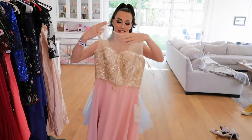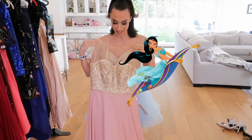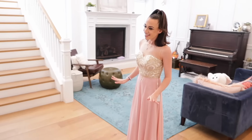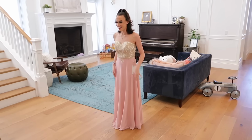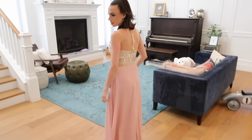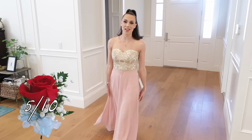Here is the next one. I call this one Arabian Night. I'm very excited for her. Let's try her. Oh. I like the idea of this one a lot. I feel like it's a little too big. I feel like this doesn't work on my body type. I give this dress 5 out of 10.